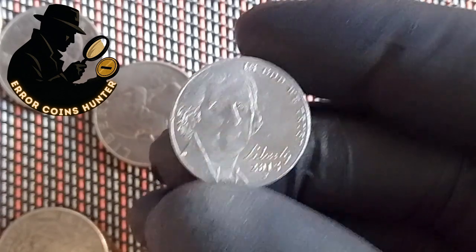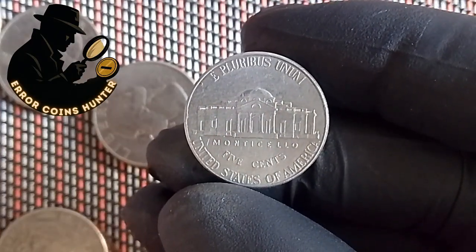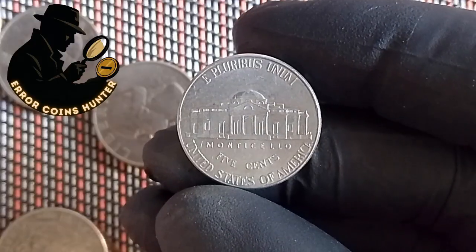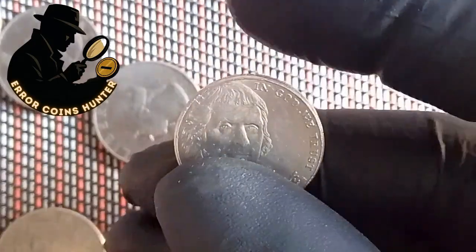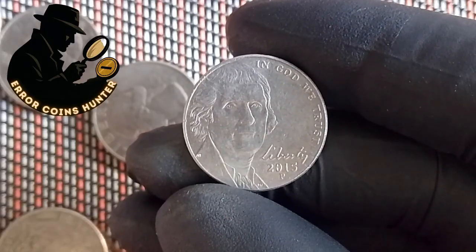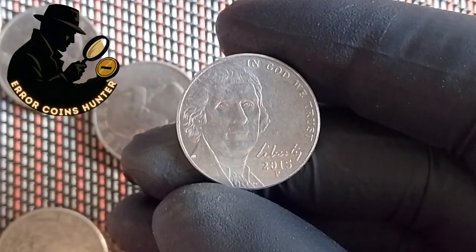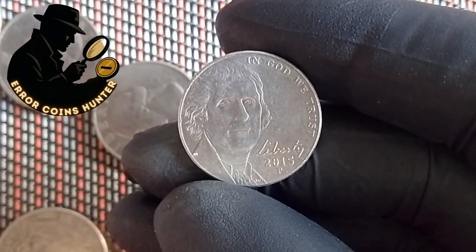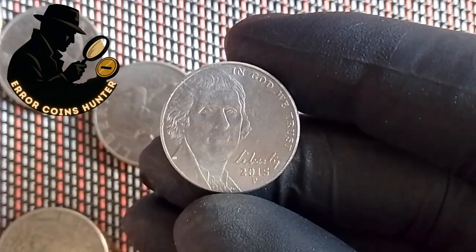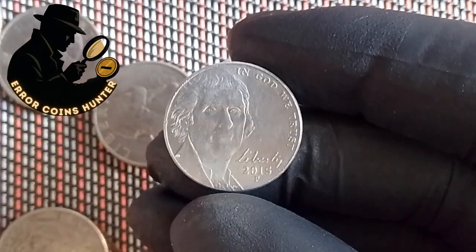The Philadelphia Mint, marked by that small P mint mark position just to the right of Thomas Jefferson's shoulder on the obverse, produced hundreds of millions of nickels in 2015, releasing them into circulation where they mixed with billions of other coins in the American economy. And absolutely nobody suspected that among those masses of ordinary nickels, a handful of extraordinary errors had slipped through quality control and made their way into the hands of unsuspecting citizens who had no idea they were holding generational wealth.